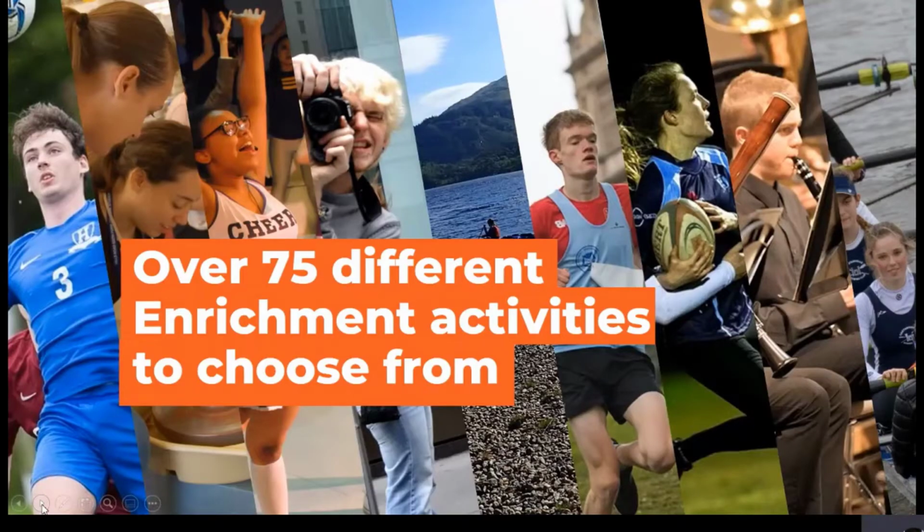If you enjoy sports, we have over 30 sports teams to join. There's a mixture of competitive and non-competitive sports. If you love music, there are choirs and orchestras or other ensembles. Journalism, perhaps debating, languages or creative writing. With over 75 enrichment activities and teams to choose from, including Dungeons and Dragons, criminology, digital photography, D&E, women's football, esports and robotics. The question is, how do you choose?